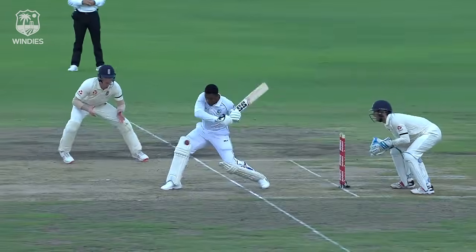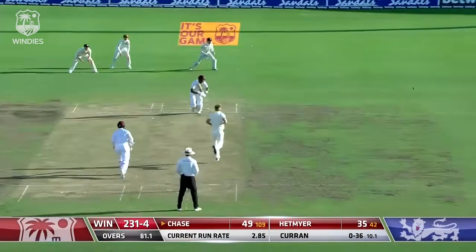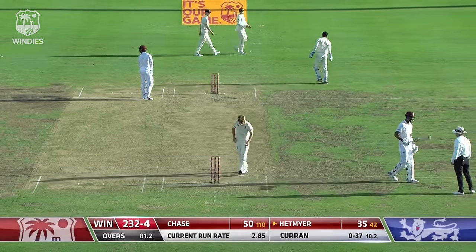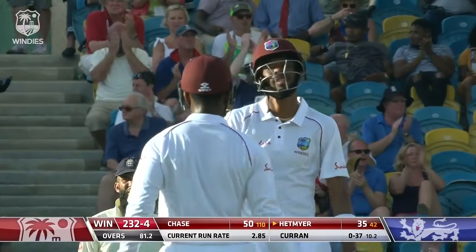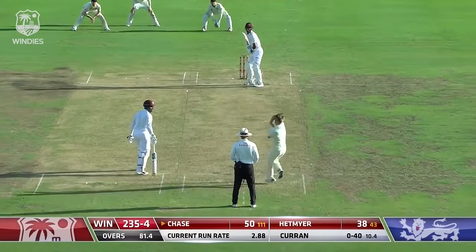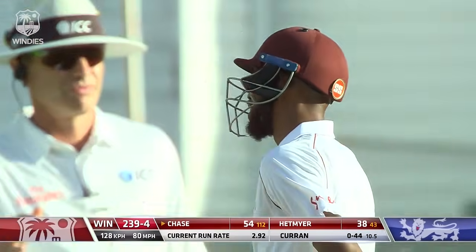Hetmyer racing to 28 off 24. His partnership already 36. Good awareness as well. Didn't try to hit it in front of point. Used the pace and got the result. That's better. And Roston Chase's 750 in Test cricket comes up. He's played well. It's taken him a while, but he's done what he had to do. That's the one that comes back. And played fine enough to pick up a boundary. Wanted to start that one more on the stumps, Curran.